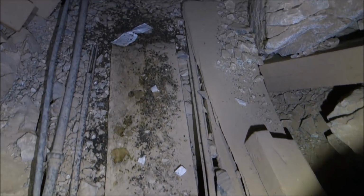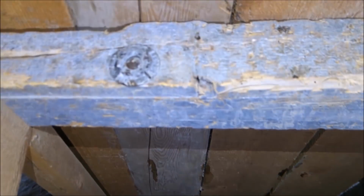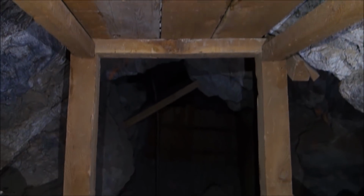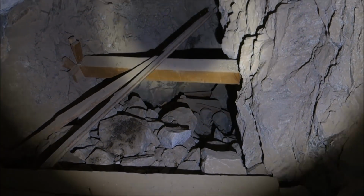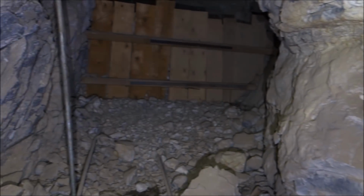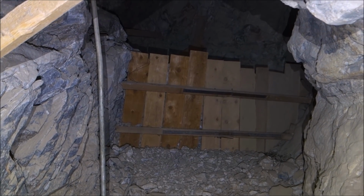Make sure this is okay. Yeah, it feels pretty solid. And let's see. Got some timbering above us here. That's interesting. That bolt right there. Okay, what else do we have here? Okay, so there's some track running off to here. Okay, there's an ore chute right there. I'll have a look at that in a minute. And then in front of us, we are blocked off, which is curious. I'll go look over that in a minute.